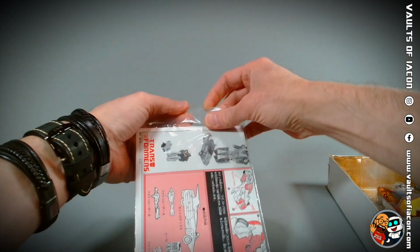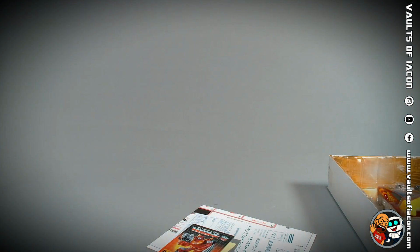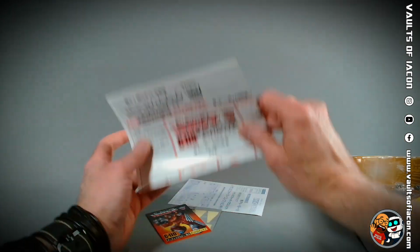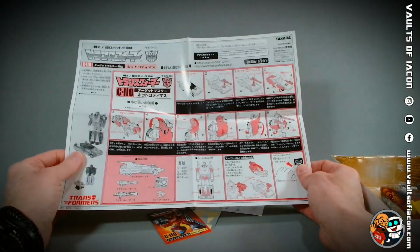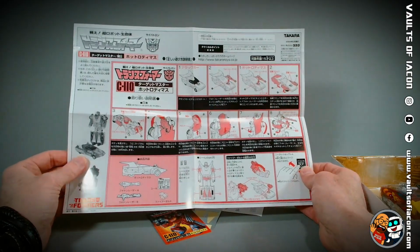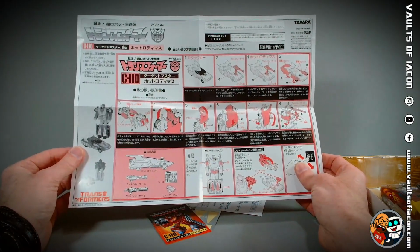That's some sticky sellotape. Other brands of adhesive tape are available. Alright, let's get rid of that down there. Out the way. So we've got... I'll start with this. We've got the instruction sheet, which is there like so. It shows you how to transform, and how and where to apply the stickers. It shows you how to transform Firebolt.